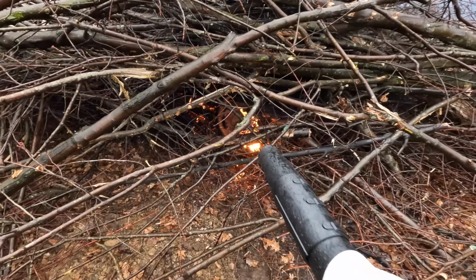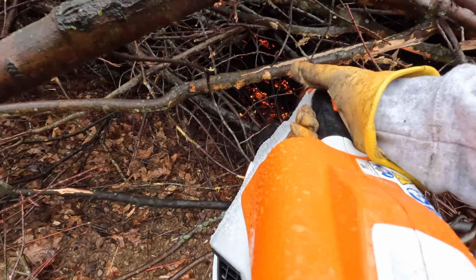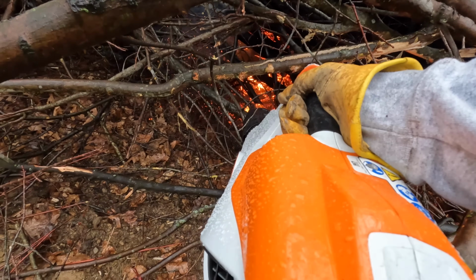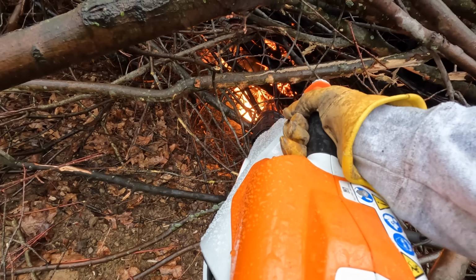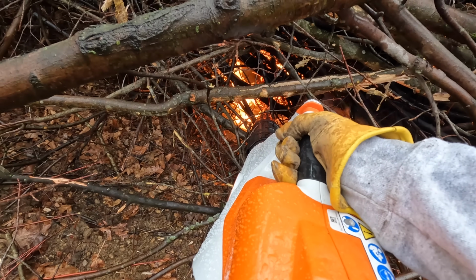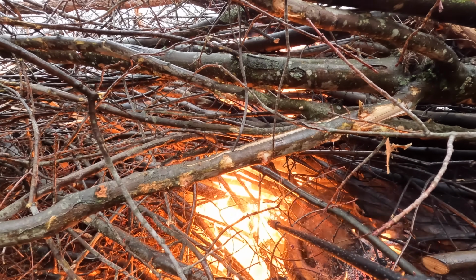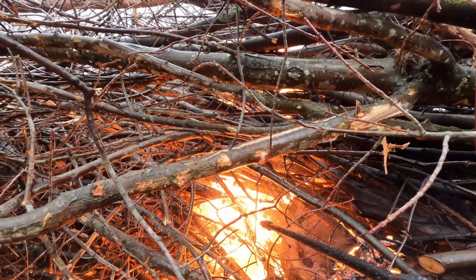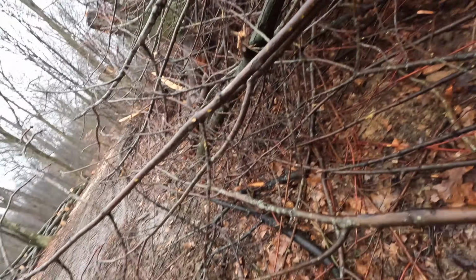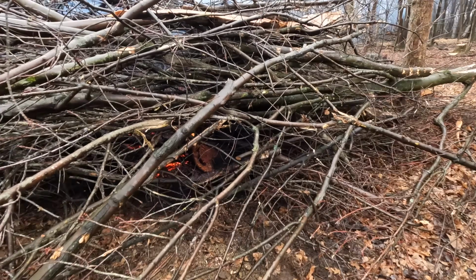Fire starter, it's still burning. I think I got some coals back in here though. We'll put some air to it. I think we'll get her going. I'm about out of fuel, so I'm going to use up everything I got here. Then we'll get the leaf blower back out. We went from it being too dry to too wet.